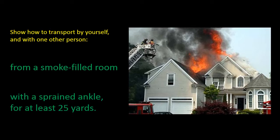First-class scout should be able to transport an injured person from a smoke-filled room and someone with a sprained ankle for at least 25 yards.